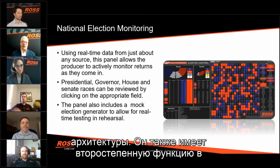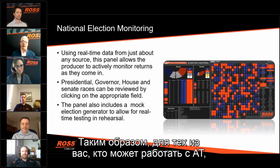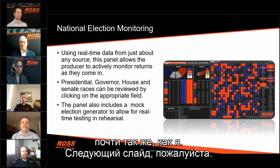It also has a secondary function in that it allows for the generation of a mock election, so that for those of you that may work with AP, you don't necessarily have to wait until a feed is available. We can generate a mock feed so that you can do a rehearsal pretty much at will.